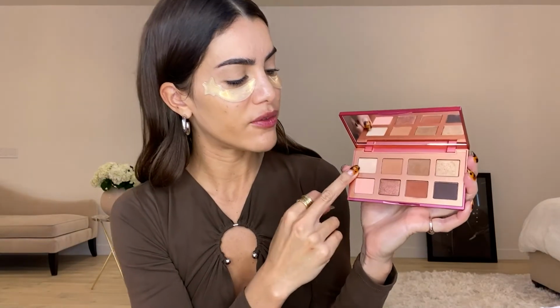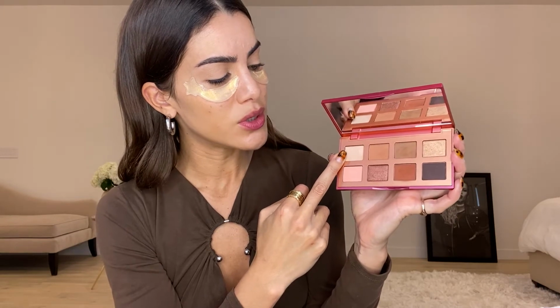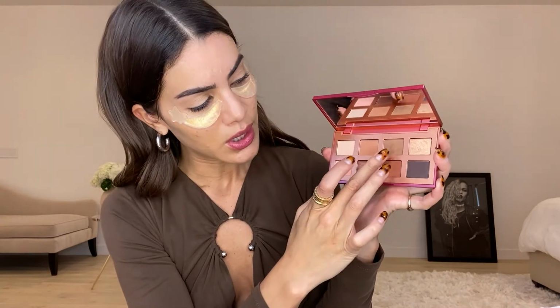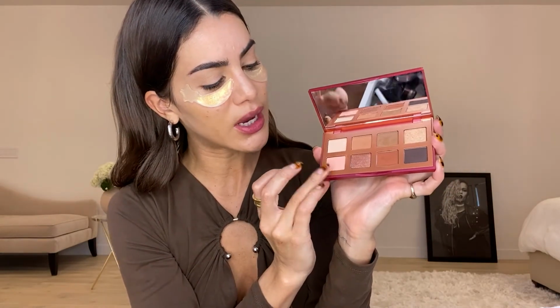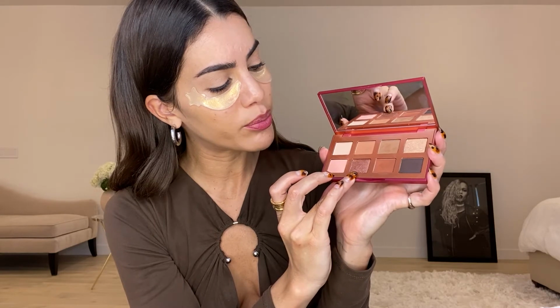So we have a matte finish light nude color to highlight. We have a light brown color, which is my go-to. We have a little darker brown that can also be a base if you have darker skin tone. We have a beautiful gold shadow. And then we have a little coral matte finish color. It's like a peachy. I love doing this by itself, like on my lids. It looks amazing.